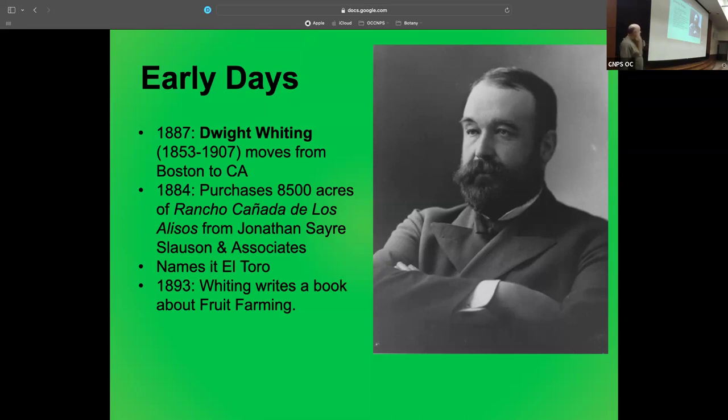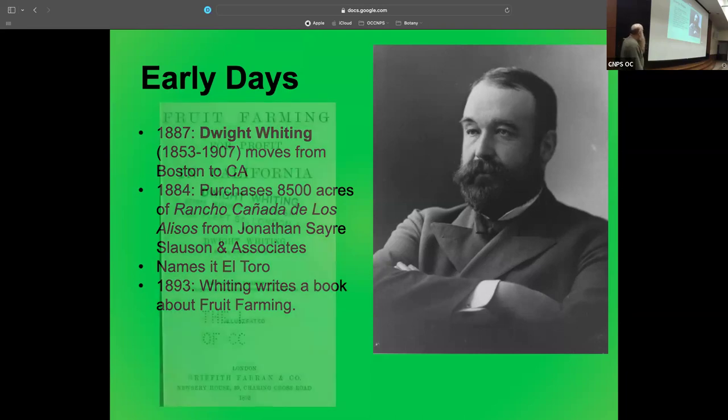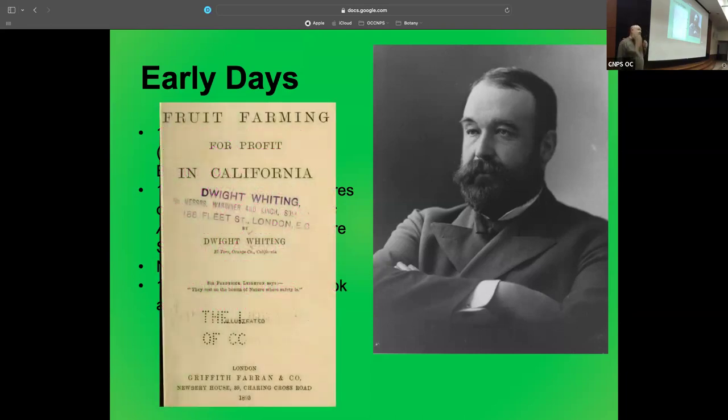And he wrote a book in 1893, and I have a copy. Here's the cover, the title page. Fruit Farming for Profit in California. What's really funny about that is, he did grow stuff, but it was really hard to get water. Imagine that, hard to get water here.